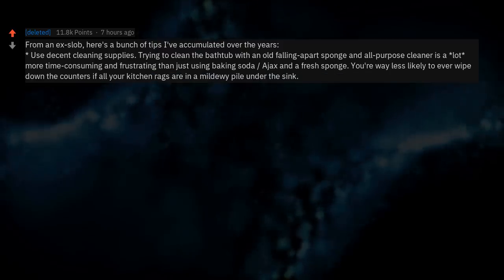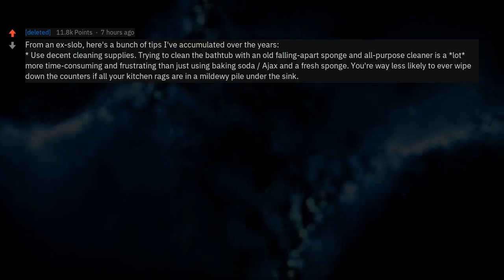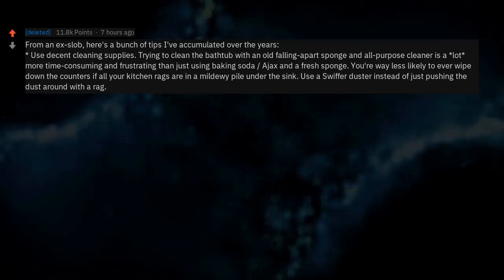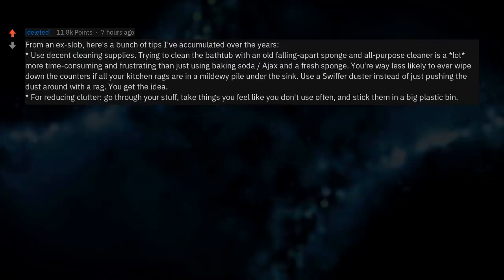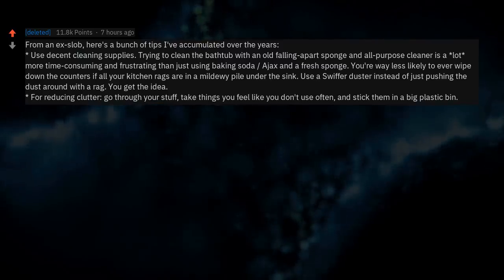You're way less likely to ever wipe down the counters if all your kitchen rags are in a mildewy pile under the sink. Use a Swiffer duster instead of just pushing the dust around with a rag. You get the idea. For reducing clutter, go through your stuff. Take things you feel like you don't use often, and stick them in a big plastic bin.